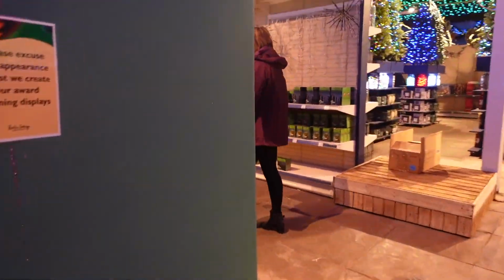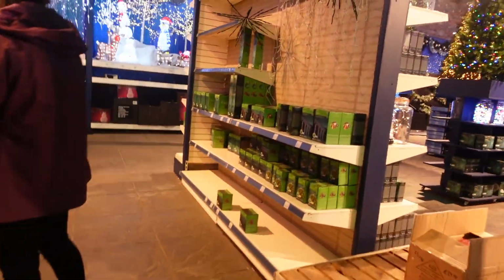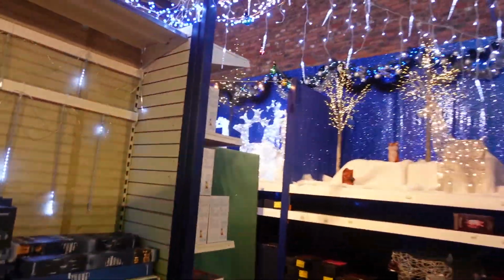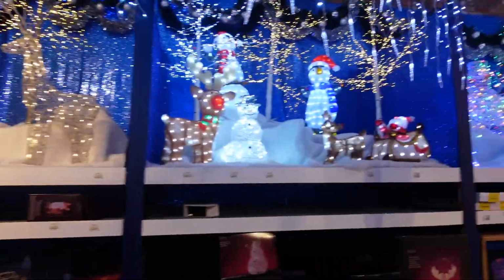And this is obviously because it's October, they haven't put everything out yet, but it will be out very, very soon. I'm quite tempted to get that gingerbread man, go back inside and get him. But yeah, this is kind of what it looks like in October time, and this is Barton Grange. Fantastic place if you're not.